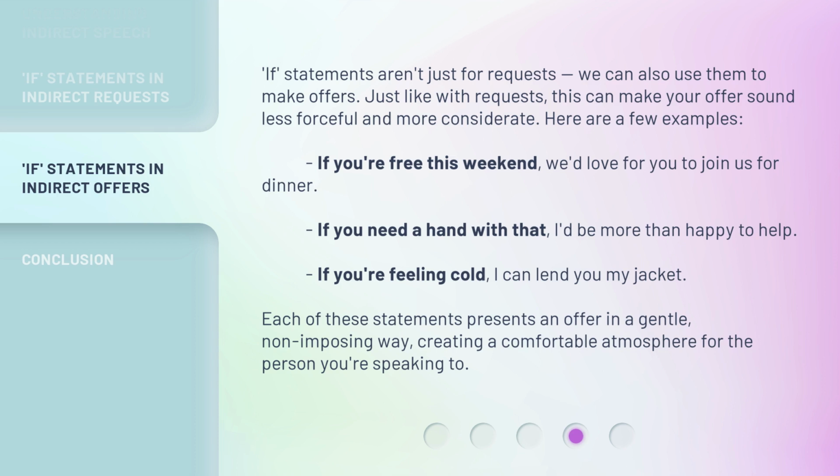If you're free this weekend, we'd love for you to join us for dinner. If you need a hand with that, I'd be more than happy to help. If you're feeling cold, I can lend you my jacket. Each of these statements presents an offer in a gentle, non-imposing way, creating a comfortable atmosphere for the person you're speaking to.